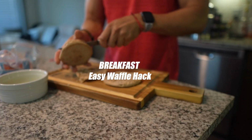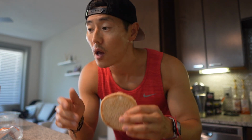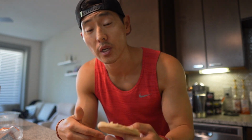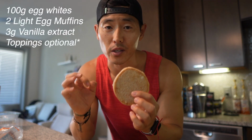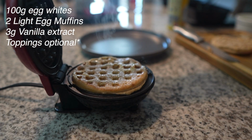So right here, I've got two whole English muffins. This is gonna give us 4 waffles, and yes, they are a little bit small, but at the same time, if you're used to a specific routine or you're particular about a specific meal prep that you've been having for the last like 6 to 12 weeks, things might be a little bit dull in terms of overall routine. So this is just to kind of help change things up, minimize the amount of time for prep, but also give you something that's gonna be really enjoyable. And I personally honestly think that this is very similar to an Eggo waffle.